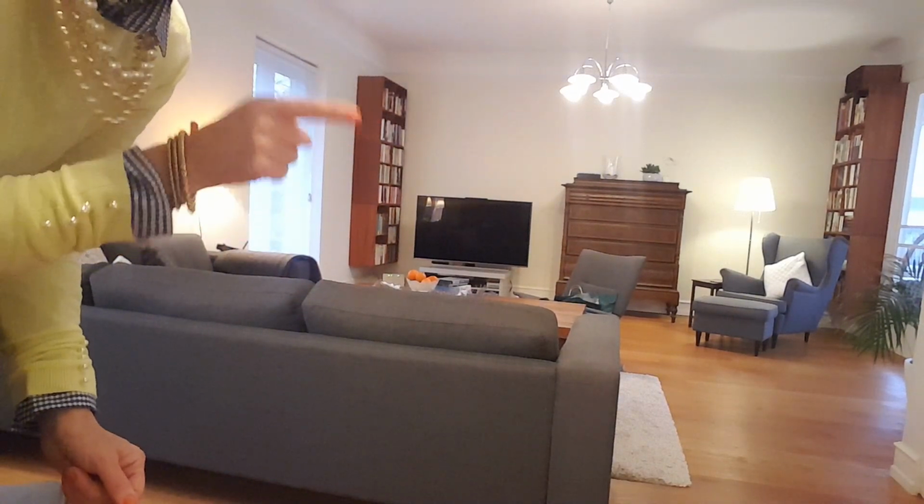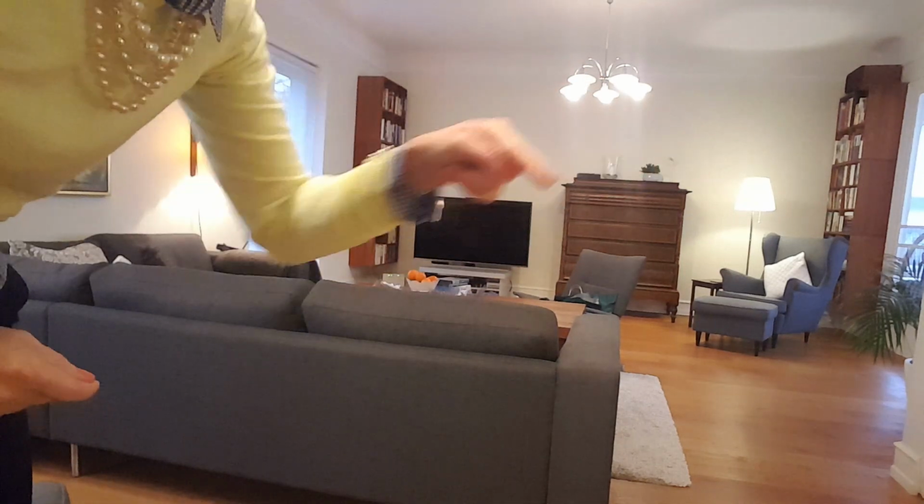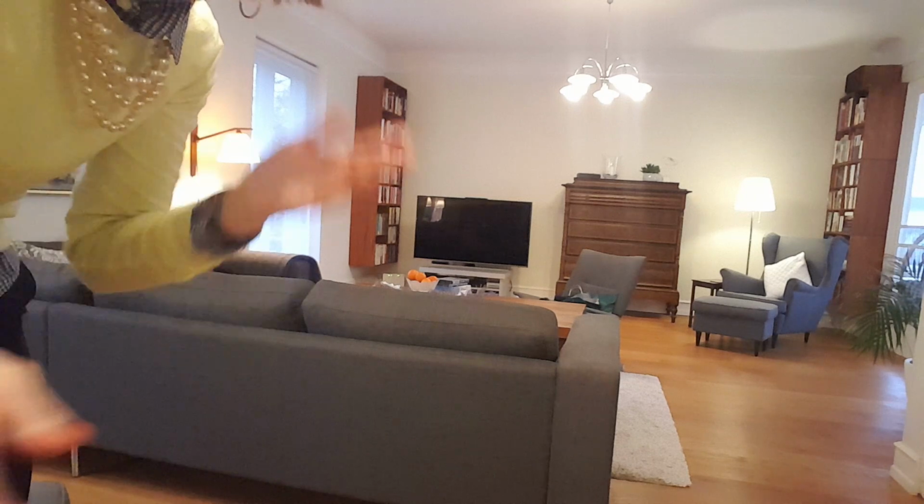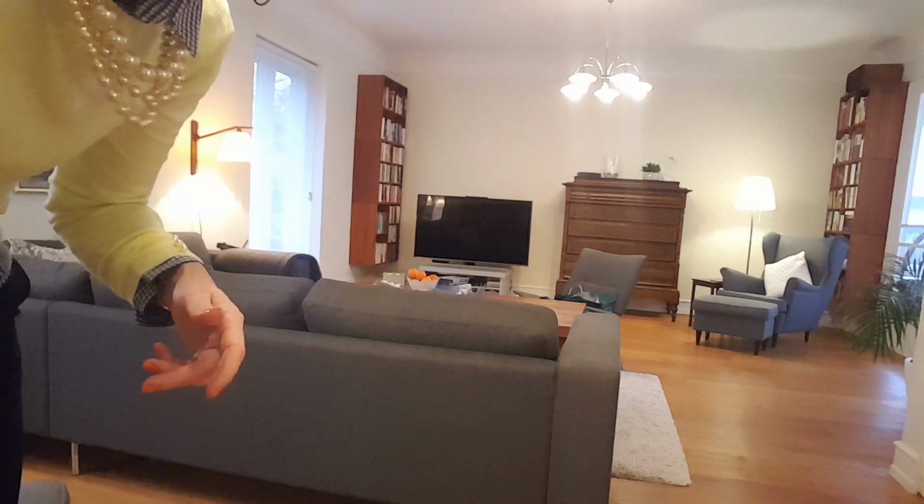Hold on, I'm pointing the right way. No, there, over there. No, that way. And there's some stuff in it, so I want to declutter that right now. So let's go with some decluttering.